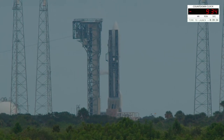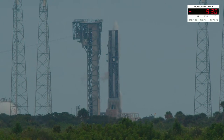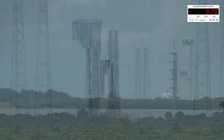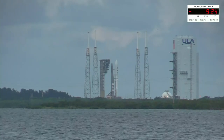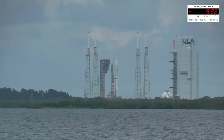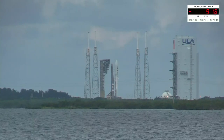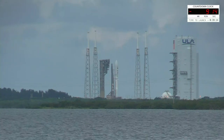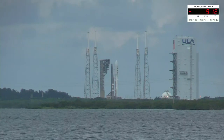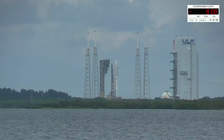The countdown clock now is approaching T-minus 9 minutes and 30 seconds. The clock will be held at T-minus 4 minutes. This is a part of the plan going into this countdown. T-minus 4-minute hold is part of every Atlas V countdown. And that hold will last for 30 minutes, allowing time for the team to catch up with any issues that they may be working, and also to give the weather another evaluation before proceeding into the terminal countdown.